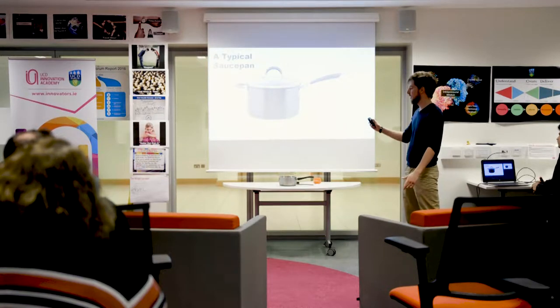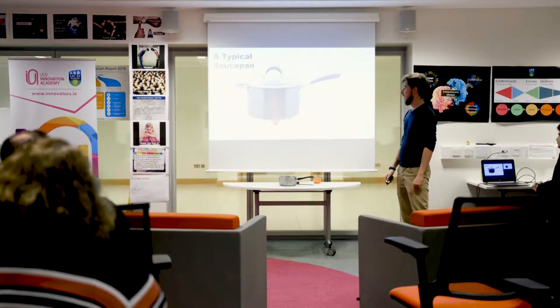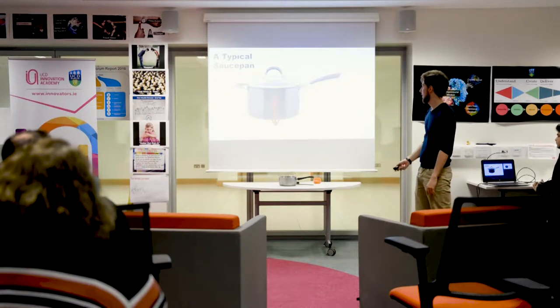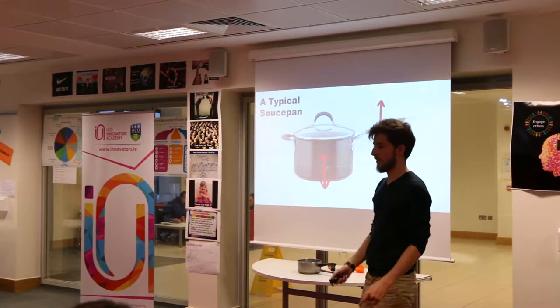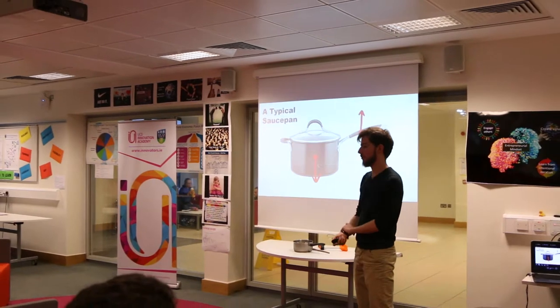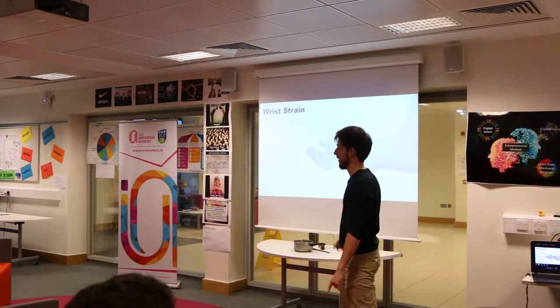So, in a heavy pot, you have force going down from the middle of the pot. And when you're lifting the pot, you're putting a force upwards, and there is a distance between them. That means it's going to twist out of your hands, put a moment around it, and then put a strain on your wrist.